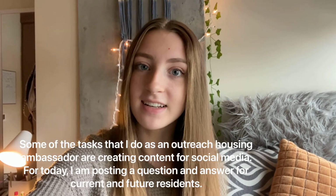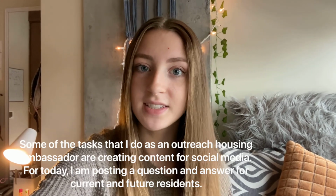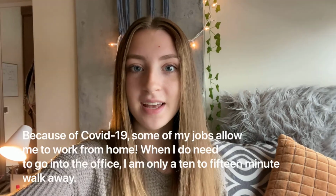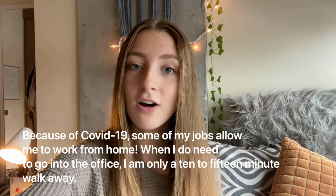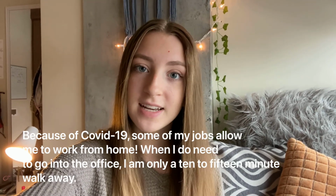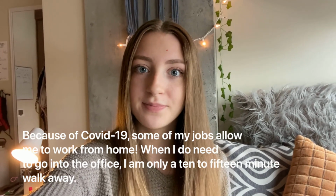For today's tasks, I am posting on our social media to answer questions that current and future residents may have about housing. This allows me to work from my phone, which is super convenient, but also, since I live on campus, I'm able to go to the Housing and Residential Education office in case my job asks me to.